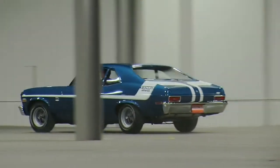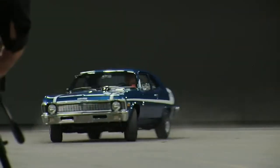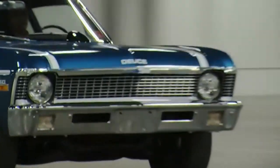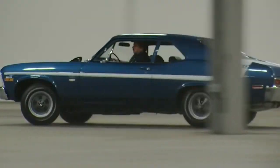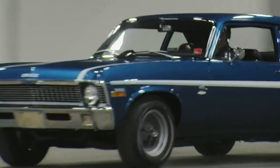In addition to the rigid unibody, Novas shared suspension components with Camaros, so high-performance brakes and suspension parts were already available from Chevrolet. And you could already buy a factory-installed small block V8 in a Nova, so it wouldn't take much engineering to hop one up. And that is exactly what Don Yenko did.